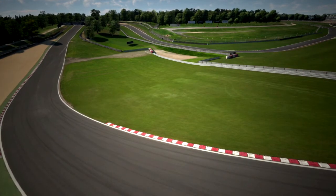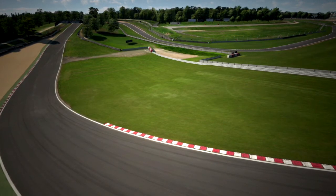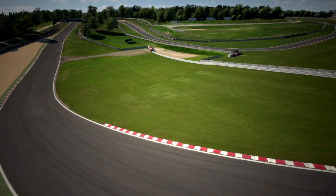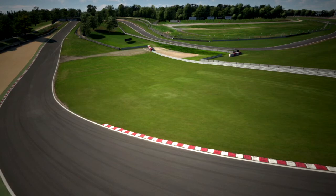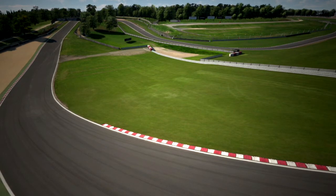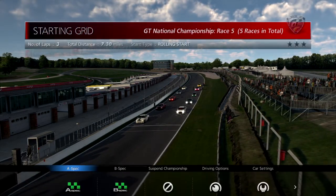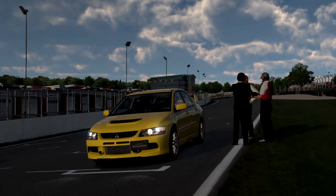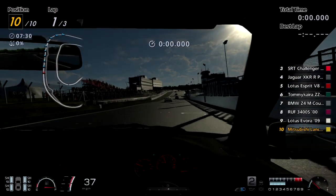Also, this part wasn't cut out because I'm obviously talking in the microphone here and I have something to say. But anyways, round number 5, the finale of the GT National Championship, Brands Hatch Indy, which will be a much shorter race than the other ones we just did. Because it's a shorter circuit. So here we go. Championship already won. But let's go out with a bang and get a clean sweep here. Also, it's sunset. Nice.